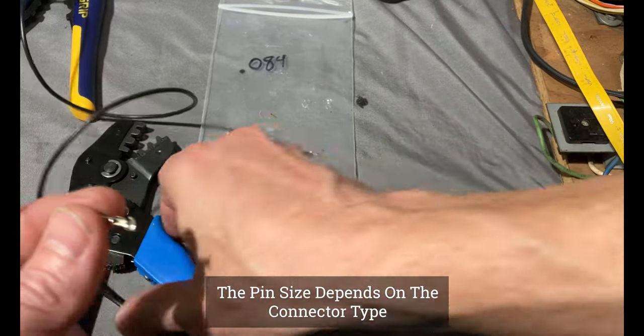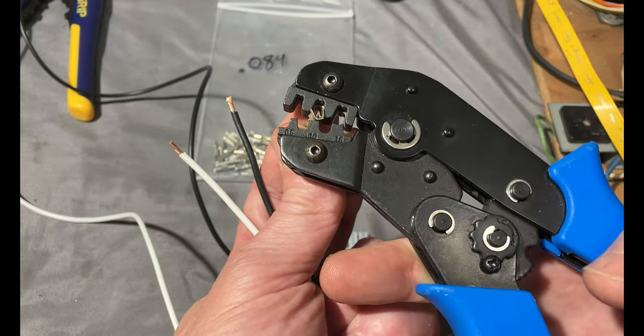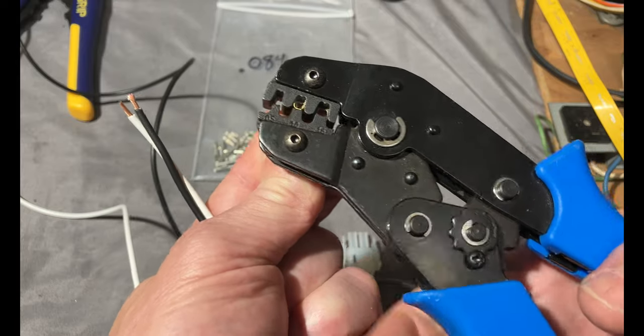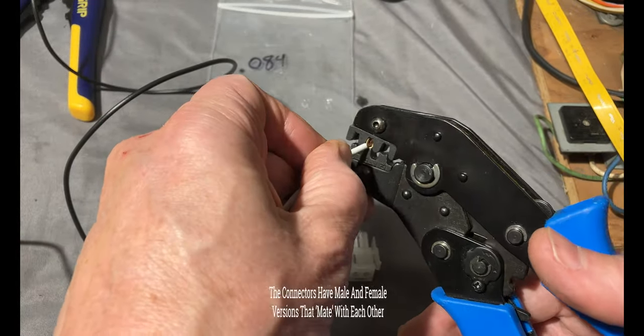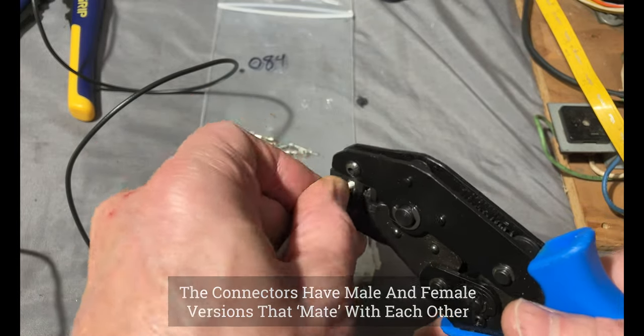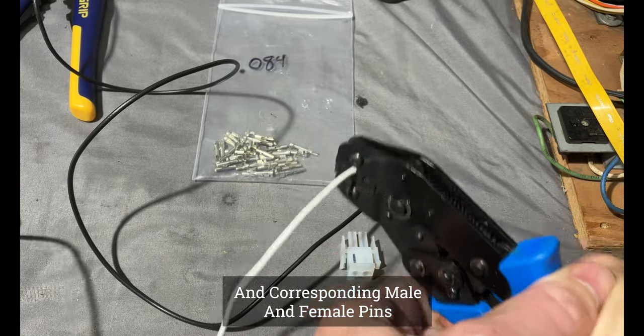So we're going to do the same trick with our crimper that we did earlier. But these are going to be for pins, so I'm going to put this in like this. And let's just go ahead and do the white. Get the slide all the way through there. Good. And we'll crimp it down.